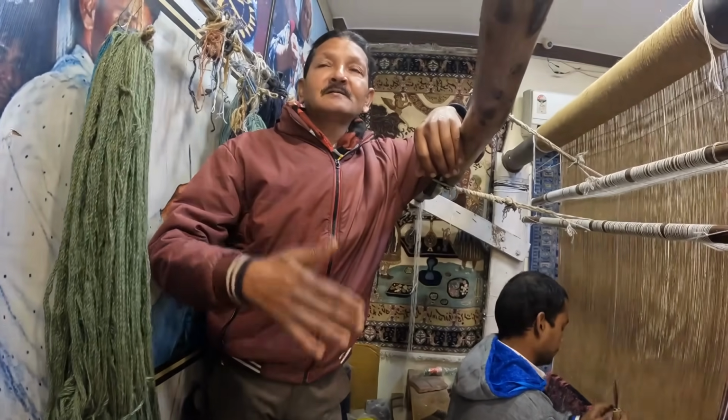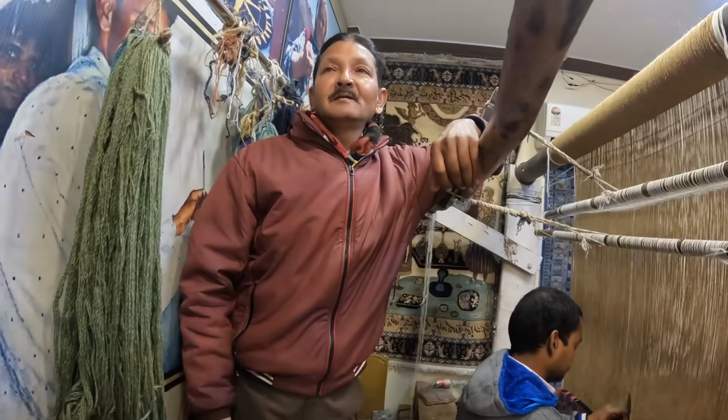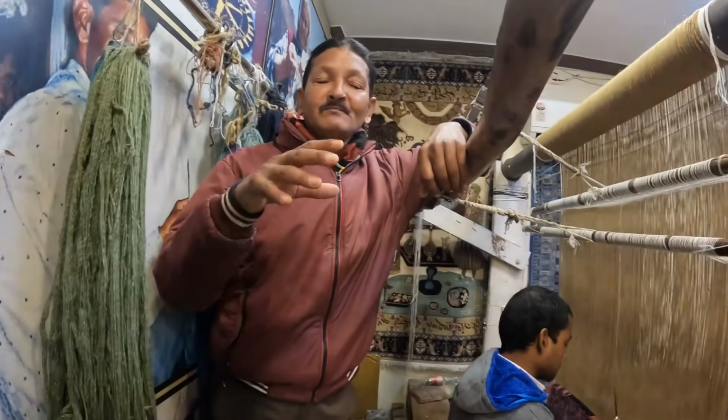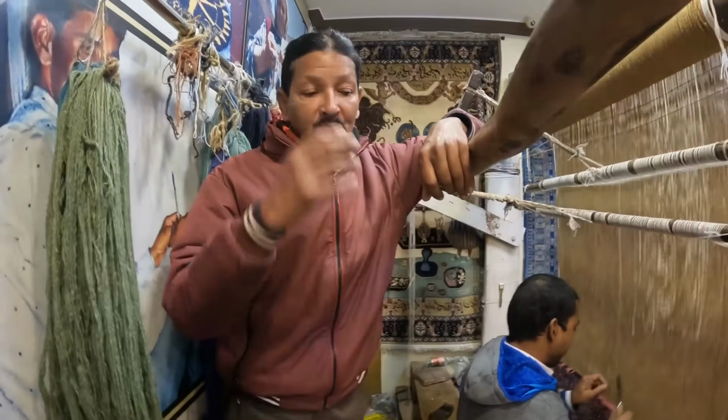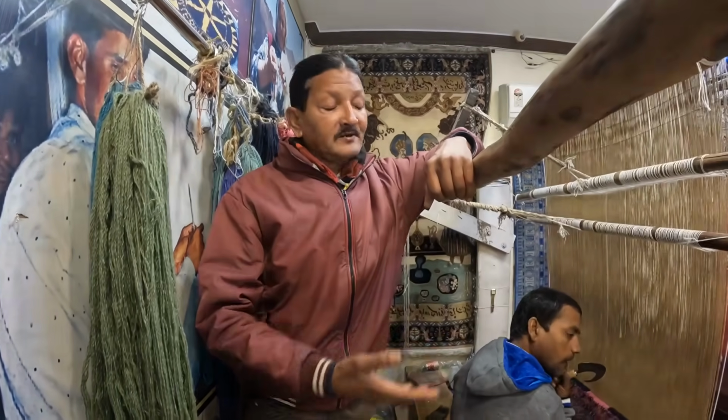All they do is raise the price. They will tell you this carpet is from Persia, and according to that, five to six times more the price. Yes, but of course. When you see it in front of you, you know how much patience it takes and why it's a hand-knotted carpet.